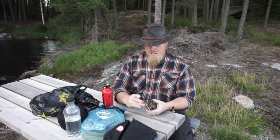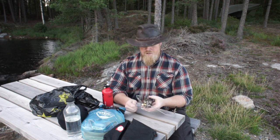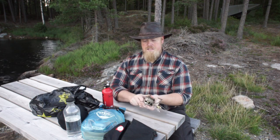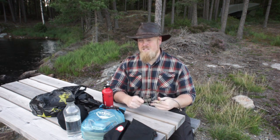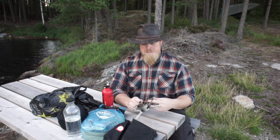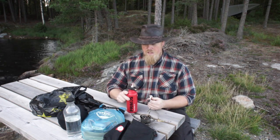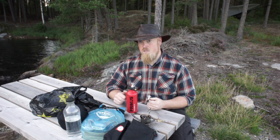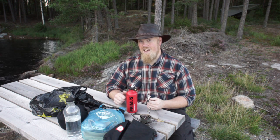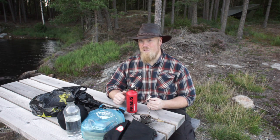Unfortunately, it's not allowed to make open fire at this time of the year, between the 15th of April and the 15th of September. It's not allowed, so I have to bring this stove. In 2 or 3 weeks I'm back on the campfire. I'm really looking forward to it.